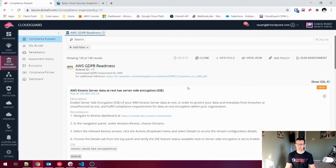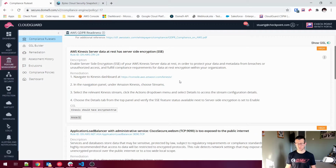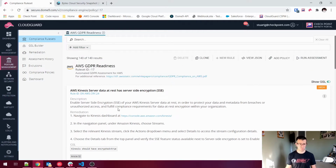Each of the rule sets consists of a number of rules which are built using our own compliance language, GSL, governance specification language. I'll cover this shortly, but this is an easy to understand, natural language-ish language to construct compliance assessment of the assets in public cloud. Don't worry about that for now. We'll move on to that shortly. But you can see here we've got a collection of rules, and these assess all of the technical elements within the public cloud account and match that to the particular checks in the framework. So don't worry too much about what the rules are for now.